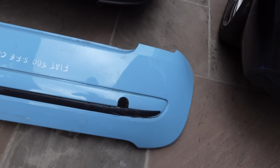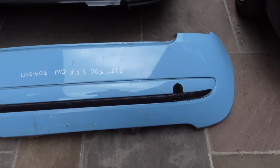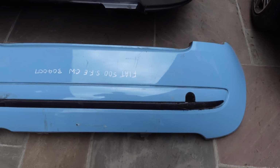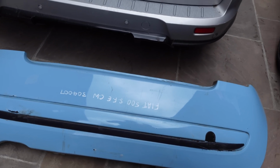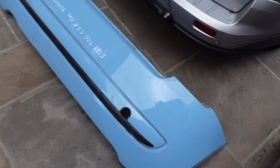Yeah, so this is just going to be a repair, and I won't need to paint the whole thing. I'll just paint bits of it. Hopefully the paint will match. If not, it might come to it that I do paint the whole thing, but obviously we want it to match the car. I went for the standard shade of paint.